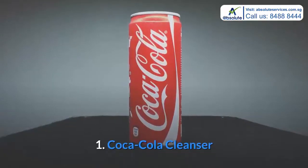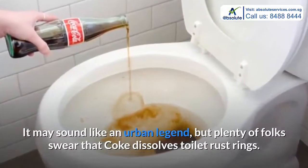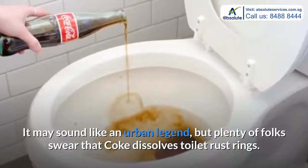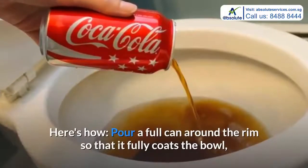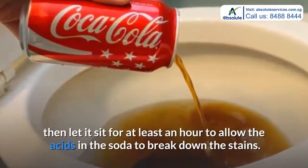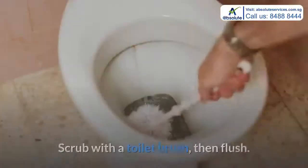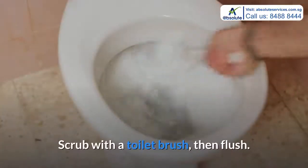1. Coca-Cola Cleanser. It may sound like an urban legend, but plenty of folks swear that Coke dissolves toilet rust rings. Here's how: pour a full can around the rim so that it fully coats the bowl, then let it sit for at least an hour to allow the acids in the soda to break down the stains. Scrub with a toilet brush, then flush.